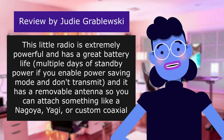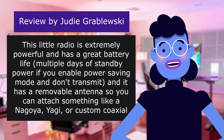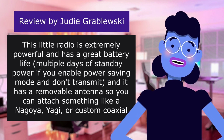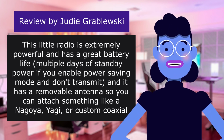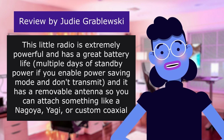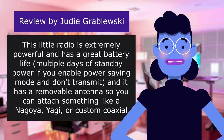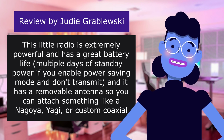This little radio is extremely powerful and has a great battery life, multiple days of standby power if you enable power saving mode and don't transmit, and it has a removable antenna so you can attach something like a Nagoya, Yagi or custom coaxial antenna to it.